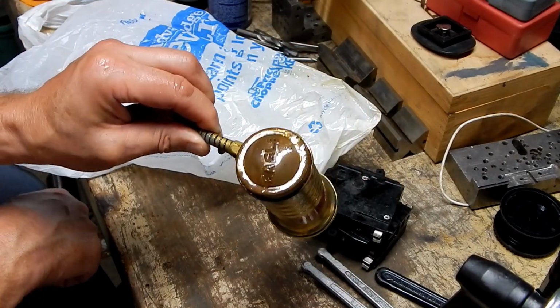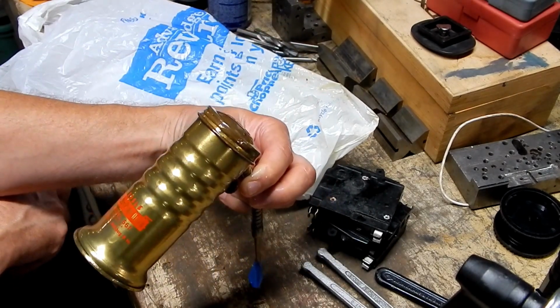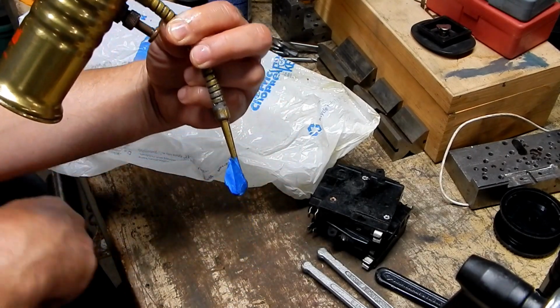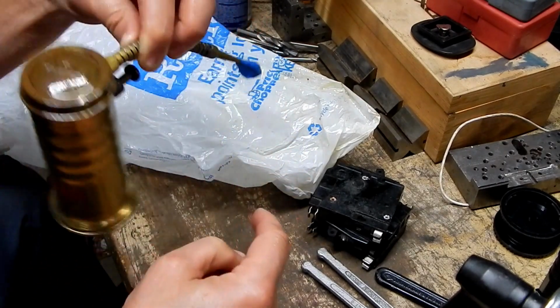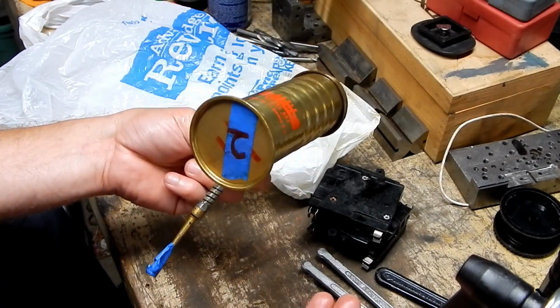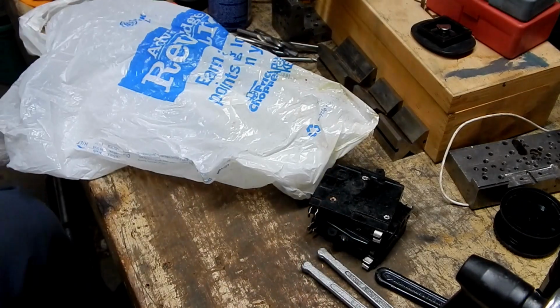But what we've got is, yes, another Eagle brand oil can. This is a 66F, so this has got the flexible nozzle on it, and it's leaking pretty good. You see right there, $2. So there was no haggling involved in that one.